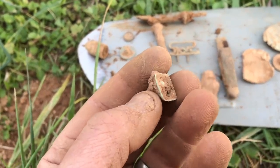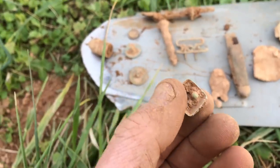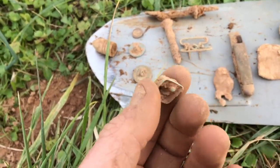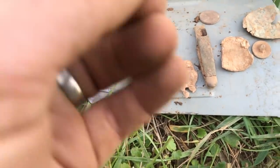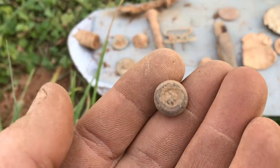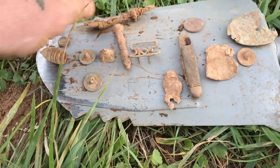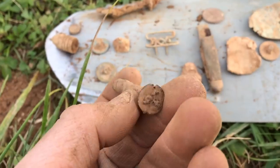It's like a little bell. It's brass, it's got some gold gilt still on it, and the dingle hopper still in there, whatever it's called. And he dug a decorative little flower button. Still got the shank. Little tiny button. And you said this was a nail for a gun? Screw. A gun screw? Yeah.